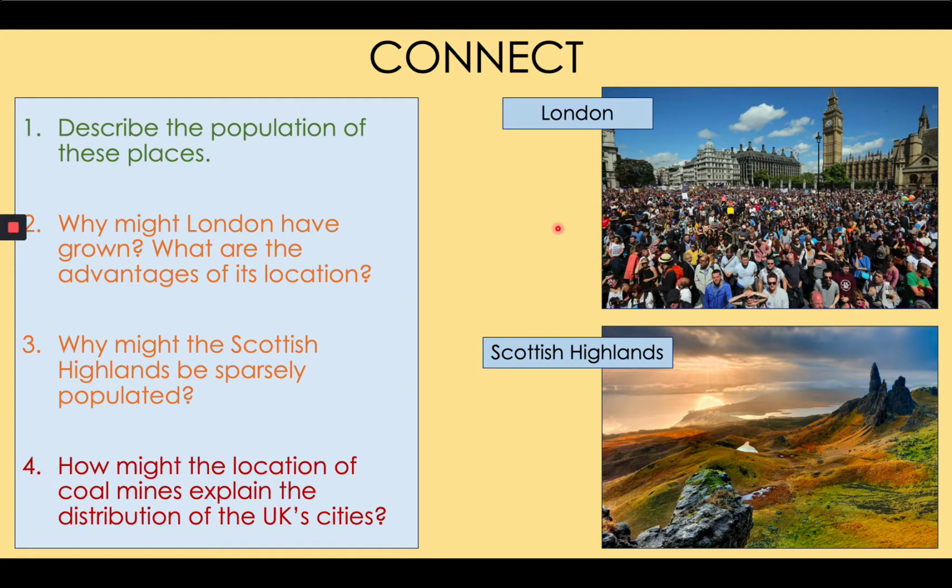Number 2, why might London have grown? What are the advantages of its location? Well, you could have said that London is the UK's capital city, where the government is based. That attracts people because that's where most investment happens in things like infrastructure. You may also have said that London is on the River Thames, meaning that it's easy to access trade and transport goods across the city and around the world, especially important since the UK developed an empire known as the British Empire. You may have also said that London is on flat land, meaning that construction of buildings and roads and the underground is relatively easy.